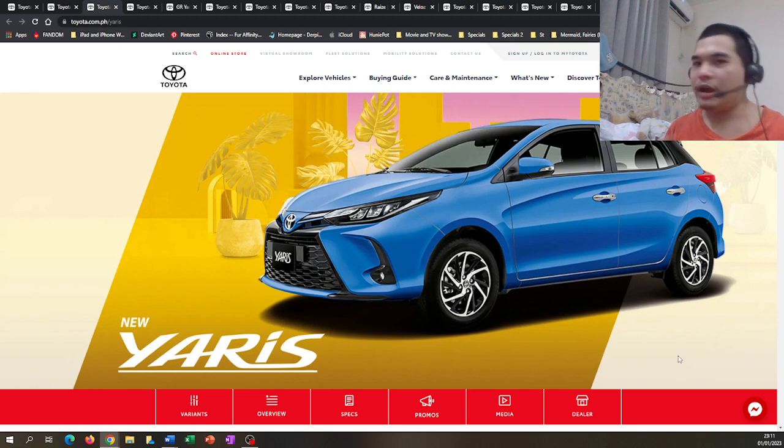Next up, the Toyota Yaris. Now, this is what the Toyota Yaris looks like. I'm pretty sure any country around the world that still has a Toyota Yaris, the Toyota Yaris will be different. It's going to be a lot like Japan's Toyota Yaris.